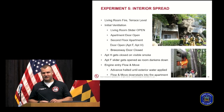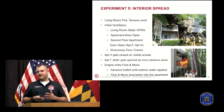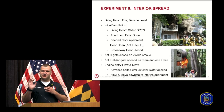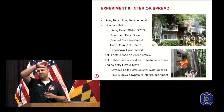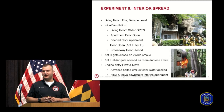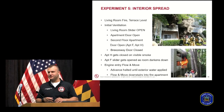And we had a variety of different things we were looking at here. So we had a fire that originated in the terrace level apartment. We left the stairwell door open, so the fire was allowed to exhaust out of that apartment and fill the stair. And then on the second floor, we had 2 apartments that were left open. So this is occupants that left their doors open. Either the closers didn't work or they caught on the carpet, and smoke started to fill those apartments.